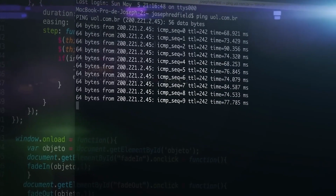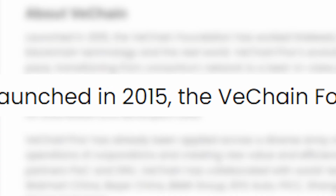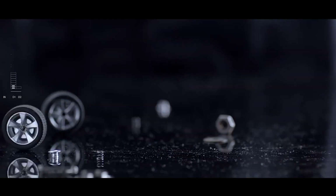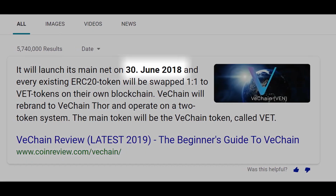It's an interesting turning point in the use of blockchain technology. Launched in 2015, it focuses on commercial applications, primarily designed for providing tracking, quality control, inventory management, etc. in the logistics industry through supply chain management. VeChain's mainnet was launched in June 2018.